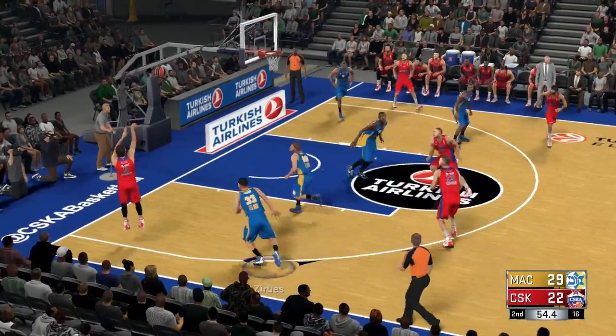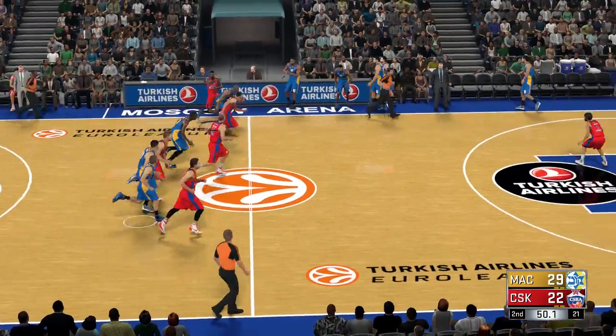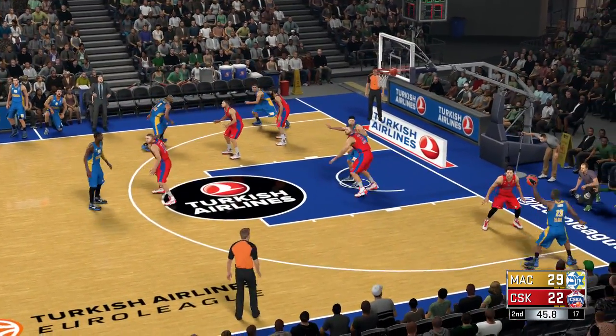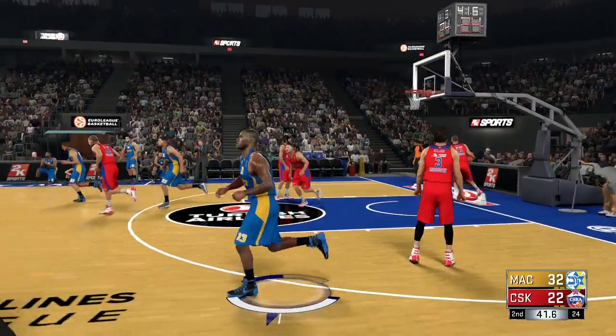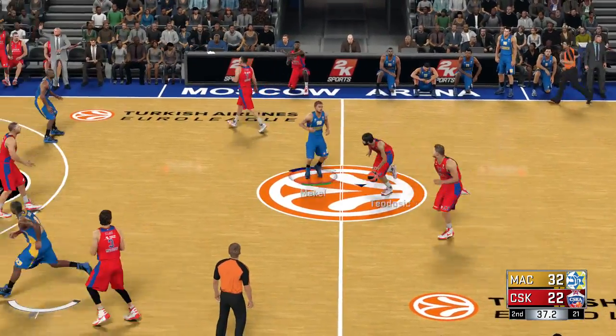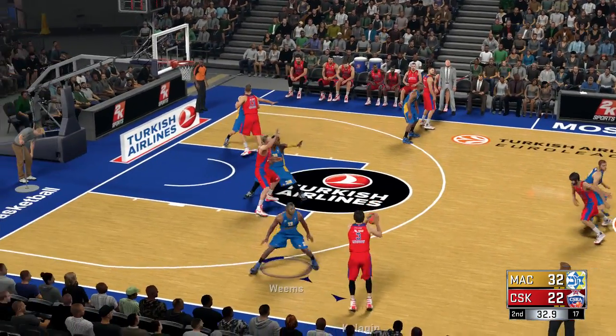Pass to Cooligan. Off the mark there with the three-point shot. Smith kicks to Miller. Here's Weems. That's in, coming off an assist from Miller. Weems got a pair of triples in the second now for Maccabi. They need a good offensive possession. Yeah, they've gone a long time without a bucket.